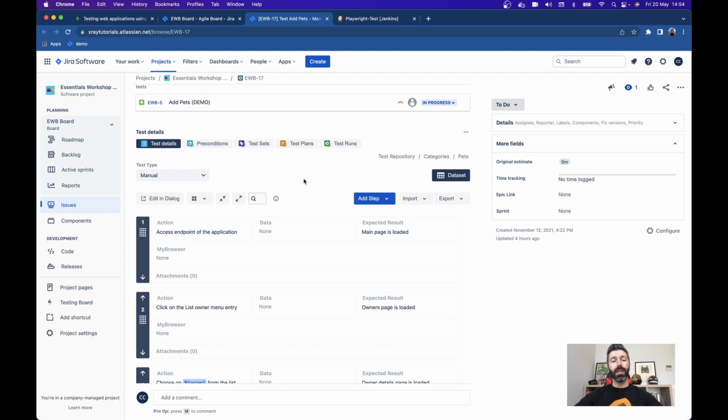And if it is a manual test, it will allow you to define different steps that you need to achieve to validate that requirement. And each one of these steps will have an action, a data, and expected results. And if you need any other information, like adding an attachment or something like that, you can also define those. You can reorder the steps, but everything is here to help you define your manual tests.